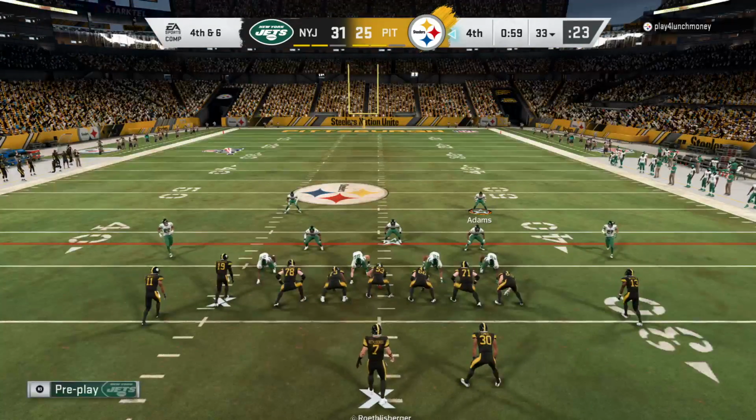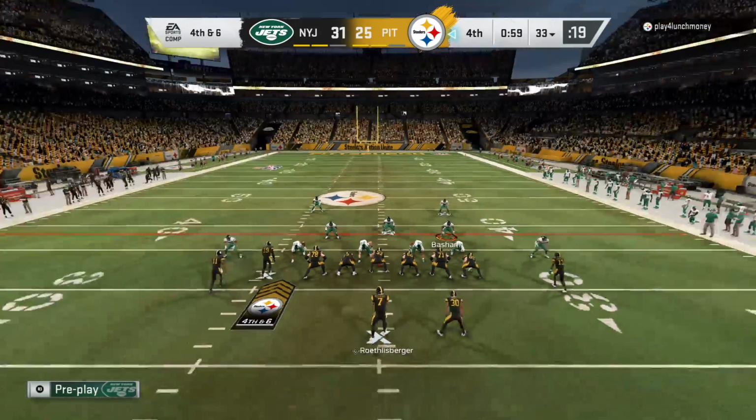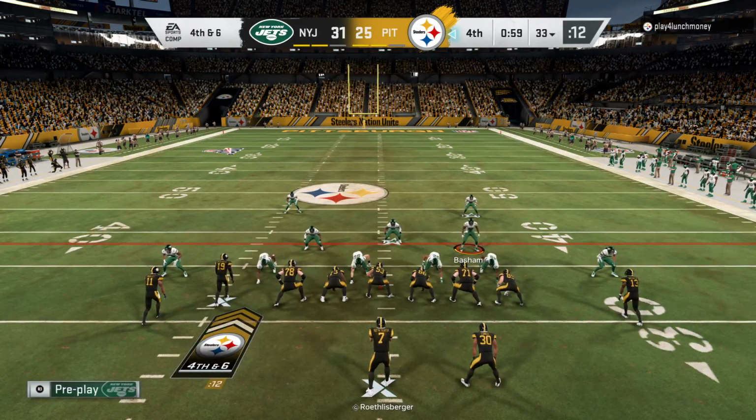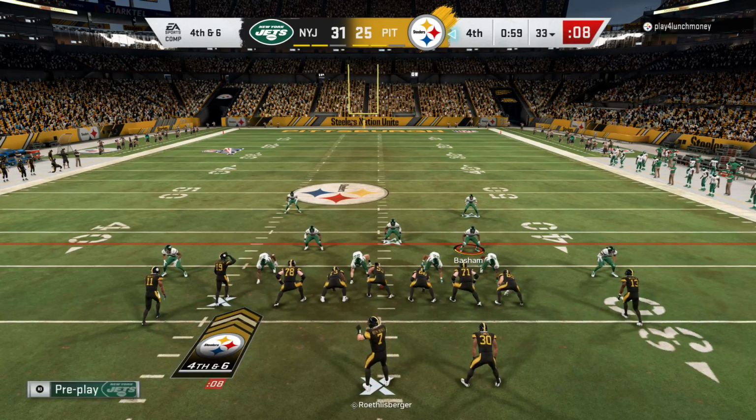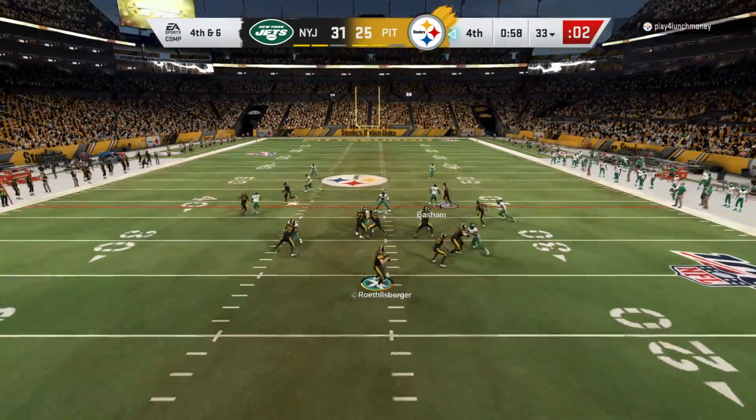So down 6, and they know they need this one on 4th down. 77. 57. Hey, Foxtrot. You remember me? Let's go, baby. Loco! Hey, alert 3. They're going on 4th down.